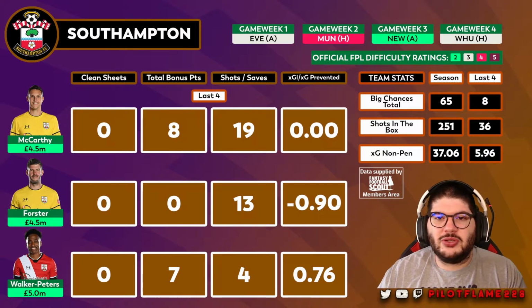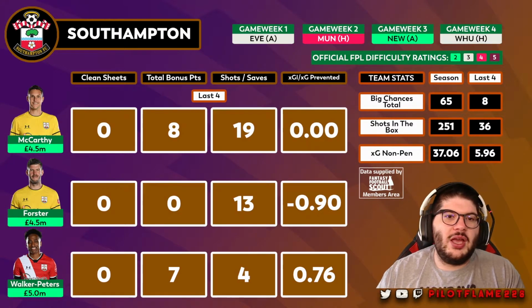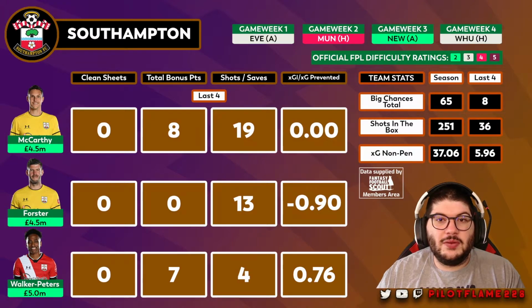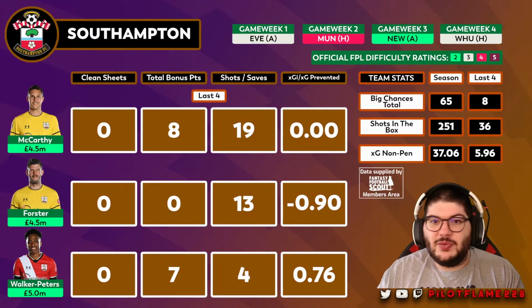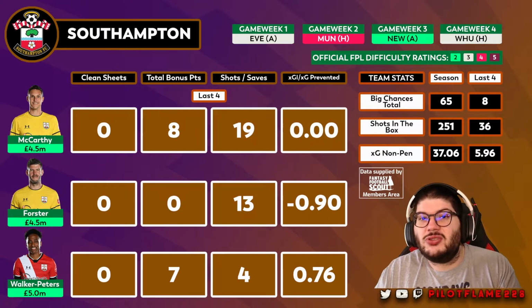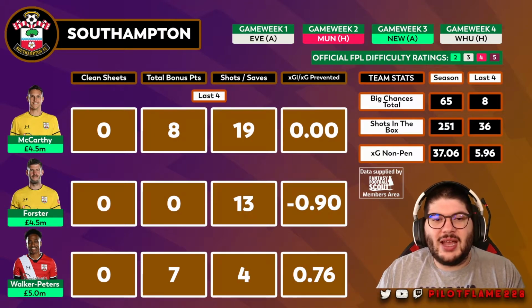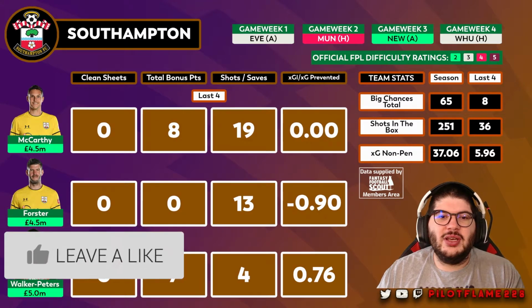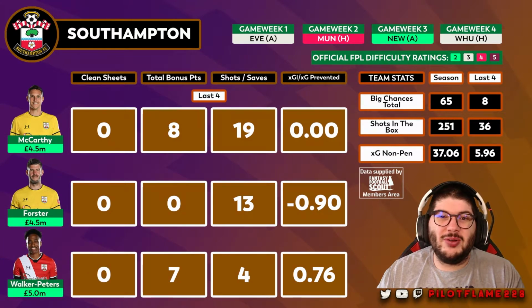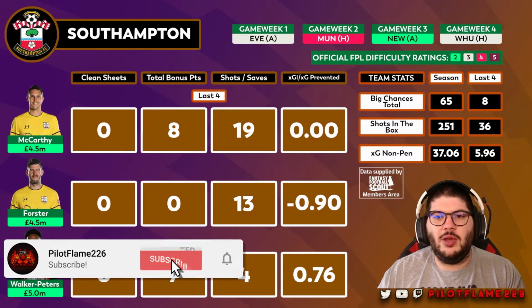But if you look at Forster's xG prevented versus the likes of McCarthy's, McCarthy's was flat even. So basically he conceded the amount of goals he probably should have and did okay when it came to shot stopping, whereas Forster probably conceded close to an extra goal than what he should have. And his kicking isn't necessarily the greatest at times. The same with McCarthy's. Both of them, when the ball's at their feet, is a bit of a worry.